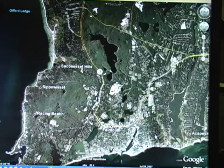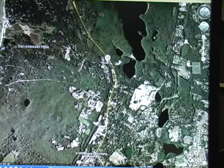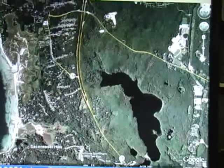Well, this week we are going to begin to work our way down the West Falmouth district. As I'm sure you're all aware, West Falmouth district is basically, and we can zoom in a little bit here.